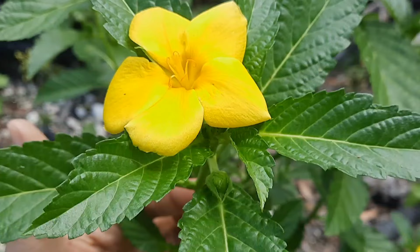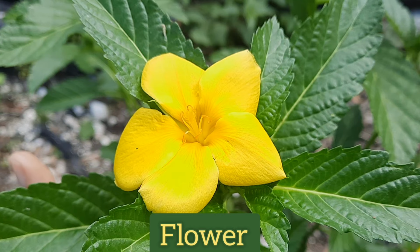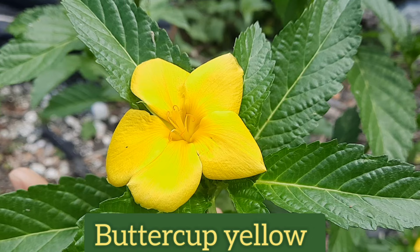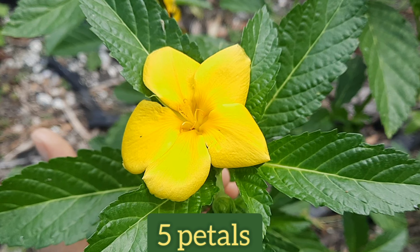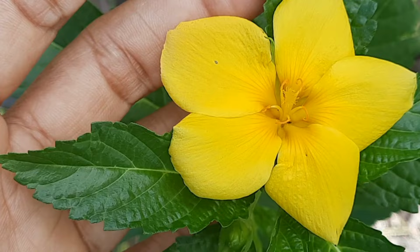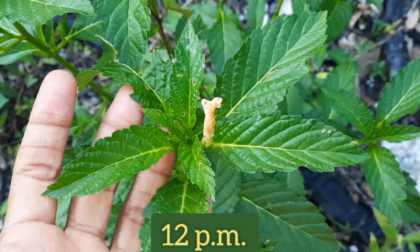This is what a flower looks like. And as you can see, it is a beautiful, bright buttercup yellow. It has 5 petals, and these petals open daily at around 6 a.m. and usually stay open for around 6 hours, so by 12 in the afternoon they close.